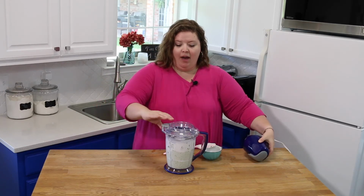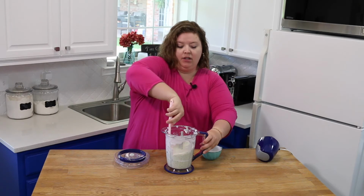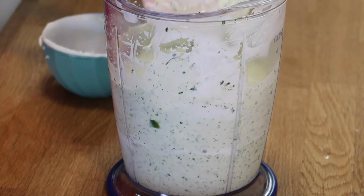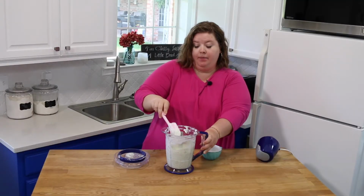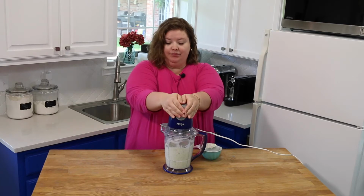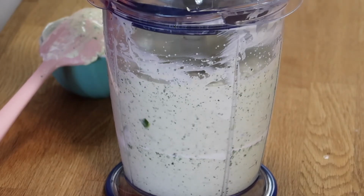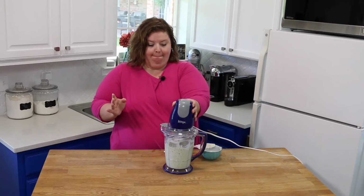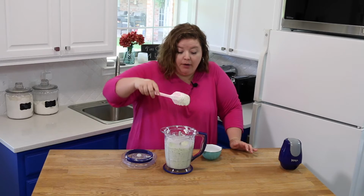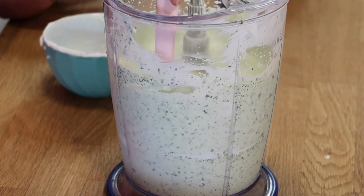I like to stop about halfway through and just scrape down the edges because you still have stuff down here that needs to be incorporated with everything else. So just do a quick pass by. Pop our lid back on. Give it another good blend. All right, let's check it out here. Looks good. Don't see any chunks.